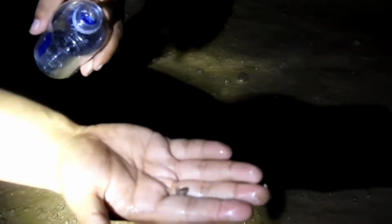Well, there's one right here stuck on this little pond. Come here, little buddy. Let me help you. Look at this little guy. Just get him back in the major pond. There you go, bud. Good luck.